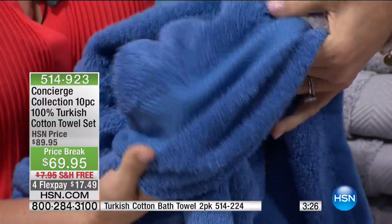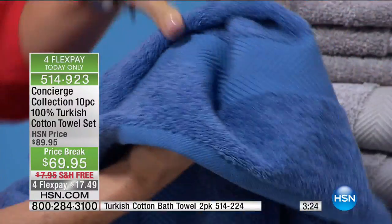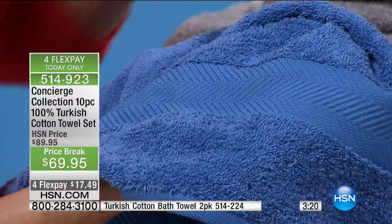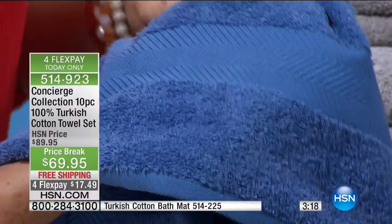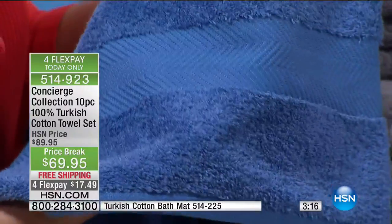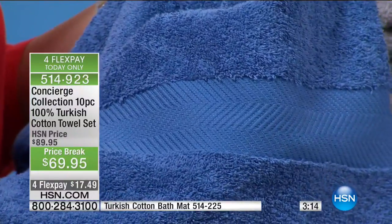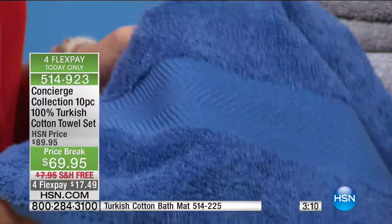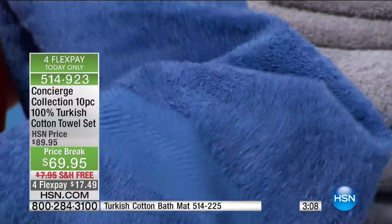And I want to mention the dobby. We don't often think of that, but this one's mercerized and pre-washed. Have you ever washed a towel a few times, and the dobby looks puckered, like a belt on the towel? It shrinks because a lot of times they don't pre-wash them. That makes so much sense. Little features like that make our towels a great investment. And that's what Concierge Collection is known for.